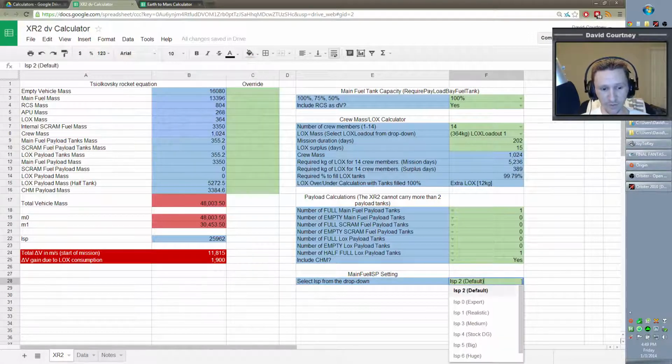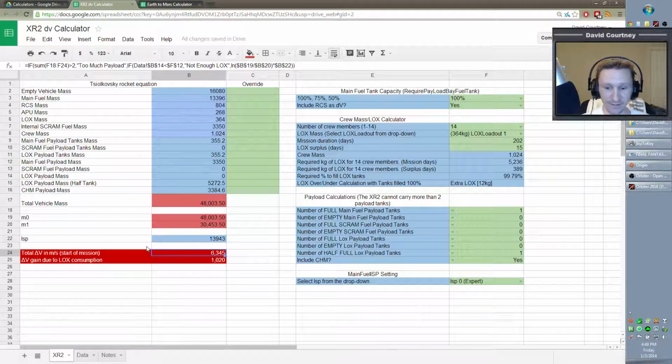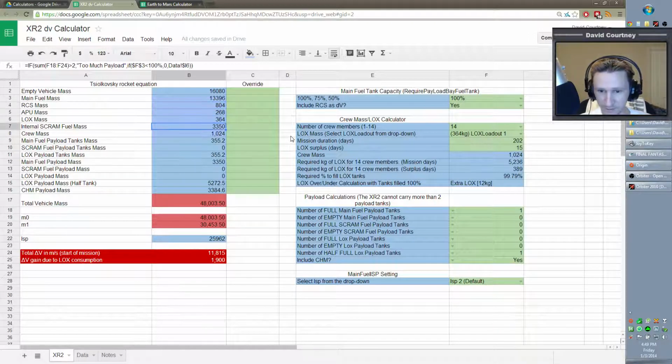So let's say you wanted to do an expert setting with the XR2, everything else being the same. Just choose that from the drop down, and you can see it drops your DV all the way down to 6,000. This is not even enough to get up into orbit around the Earth without using a scram ascent. Okay, now set that back to 2. Let me just see if there are any overrides that I need to have in. There actually will be, because we will not be using a scram ascent since we're doing the HCLV, so we can zero that out. That'll increase our DV calculation.